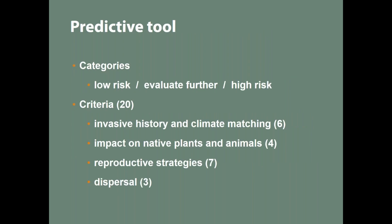If you go to the next slide, we use this predictive tool, and the predictive tool has 20 questions, and after you run each species through the 20 questions, it puts them in a category: either low risk of invasiveness, evaluate further, or high risk of invasiveness. Those 20 questions are similar to what we use in our form, gathered into 4 different areas. There are questions about the invasive history and climate matching, questions about impacts on native plants and animals, questions about the plant's reproductive strategies, and questions about dispersal.